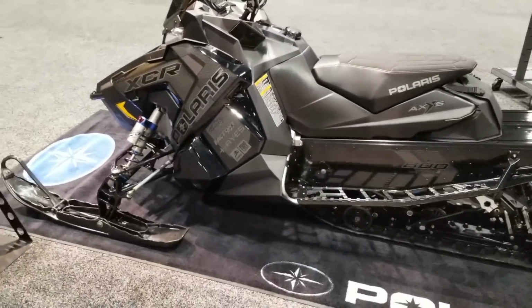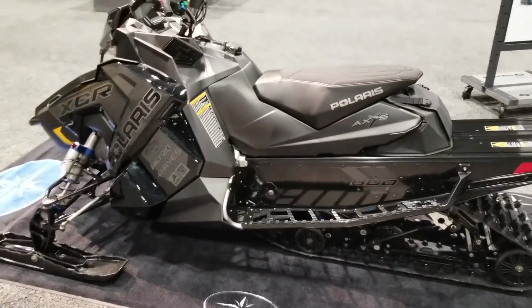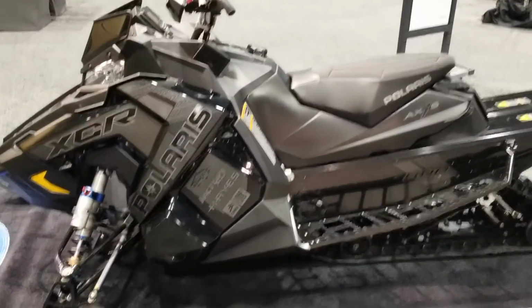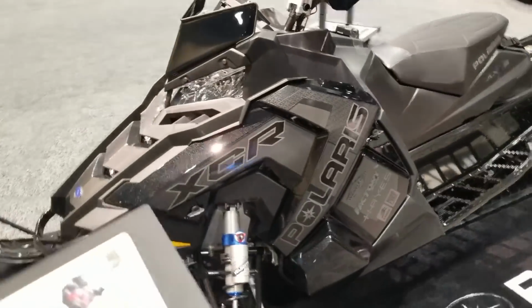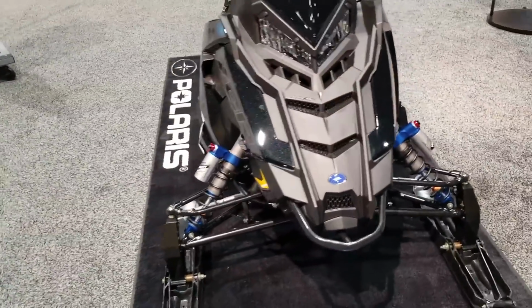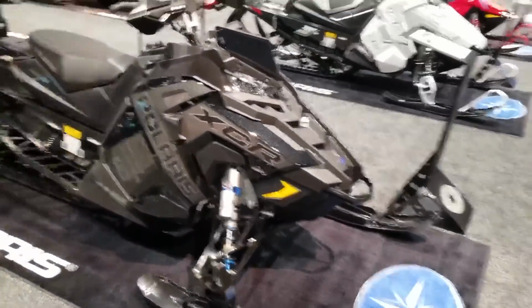But one of the models I really wanted to talk to you guys about, because I've ridden it a bunch now, spent a lot of time on it, did a full test ride on it, is this guy right here, the 2020 Indy XCR. And I'm just going to start this walk around off right in the beginning by telling you guys that this thing is awesome. There's just no other word for it.